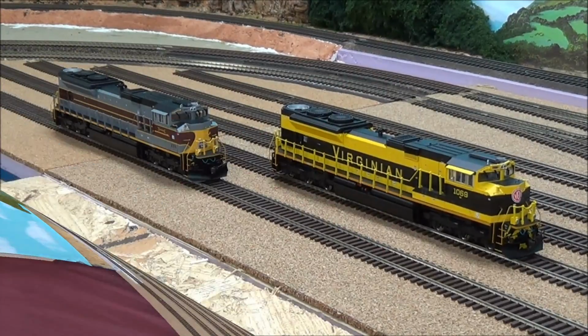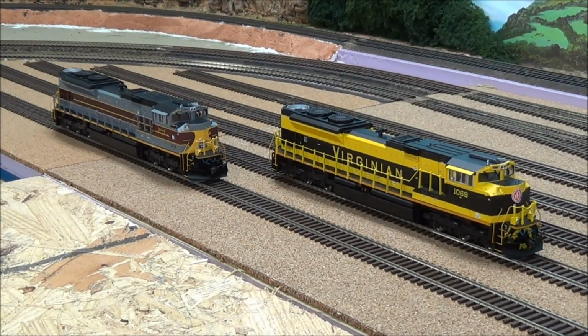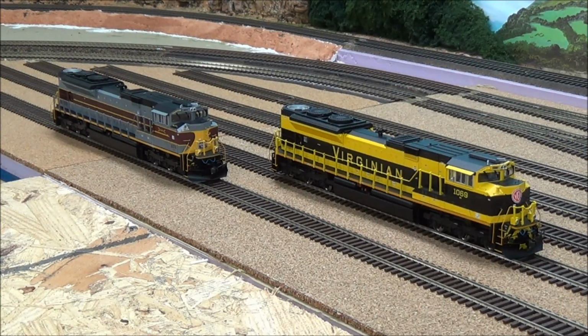Alright guys, here are a couple of my new purchases. They're MTH heritage units, Norfolk Southern heritage units. I'm not going to go in an in-depth review or anything on these right now. There's already plenty of reviews out there on the MTH ACEs or ST70 ACEs. But real quickly, I was never planning on purchasing MTH locomotives.